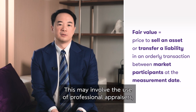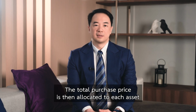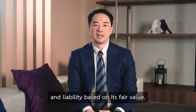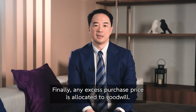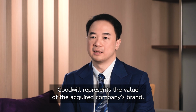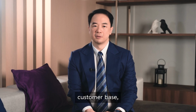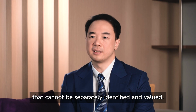This may involve the use of professional appraisers, market data, and other valuation techniques. The total purchase price is then allocated to each asset and liability based on its fair value. Finally, any excess purchase price is allocated to goodwill. Goodwill represents the value of the acquired company's brand, reputation, customer base, and other intangible assets that cannot be separately identified and valued.